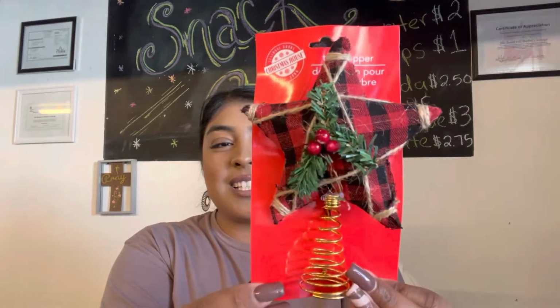And then, are you guys ready to see the tree topper? You guys are gonna die. They are so beautiful, and it goes perfect with the decorations that I got. But look how beautiful this is. It's just perfect. It's gonna bring the tree together. I can't wait to decorate it. I'm super excited. Of course, I got 2 of them for both of the little trees.